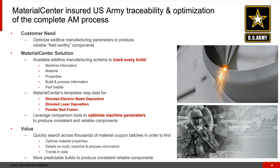This workflow has been successfully applied with the US Army. Essentially, their need here is really to optimize the additive manufacturing parameters to produce reliable, field-worthy components. And to do that, they wanted to have traceability. So they want to make sure that they are tracking for each build the machine information, the material that they've been using, the properties, and so on. So that afterwards they can review all this data, compare them, analyze the trends, and finally optimize the machine parameters to produce consistent and reliable components.